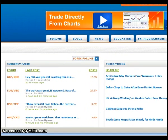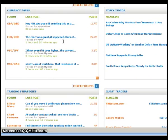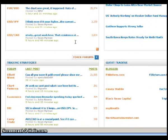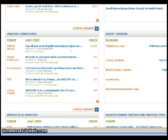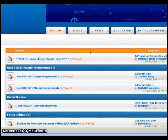This view, I personally don't use, but it actually shows you the most recent posts on all the threads within the different sections, and a little detail about those posts, so you can read through and see if there's something that catches your interest. But personally, I go ahead and just click on forums and view them in the more traditional sense.